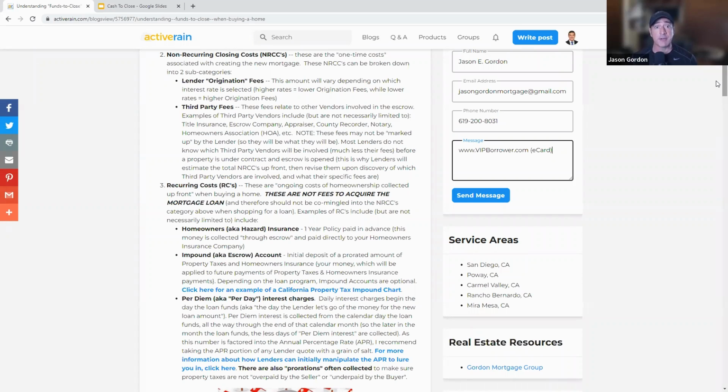You see, those vendors are typically chosen by the buyer, seller, and/or the real estate agents involved. So therefore, we lenders discover who we're working with once you're in escrow. And therefore, we then discover what those third-party fees are. So please keep in mind that third-party fees and even the lender origination fees are not known at the time of application. We do discover those as we move forward.